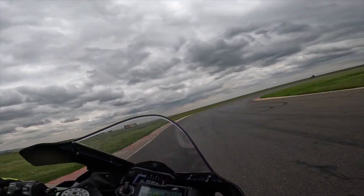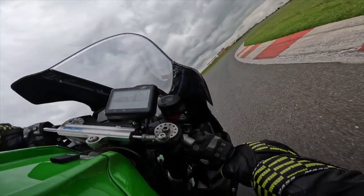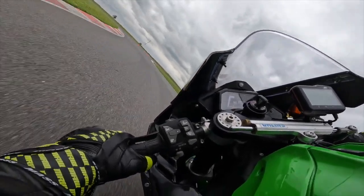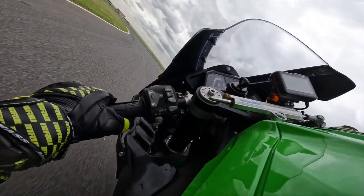What I did like was the higher raised screen. I did like the new fairing. It did feel like it gave me, as the rider, a bit more support and cover in the corners, so I did like that. I like the fuel tank in that, but like I said, between the bars and the foot pegs, I did battle to move around a little bit.